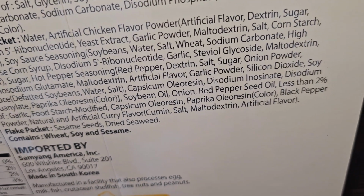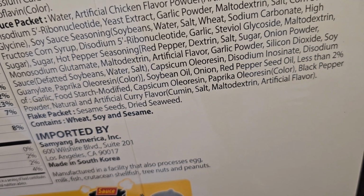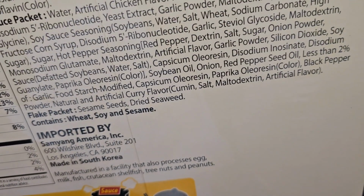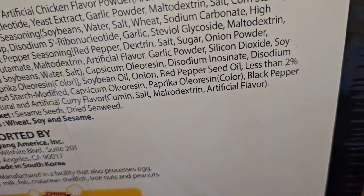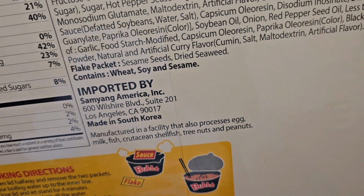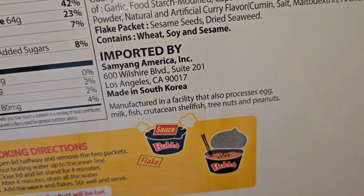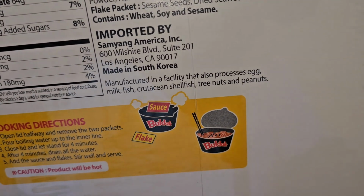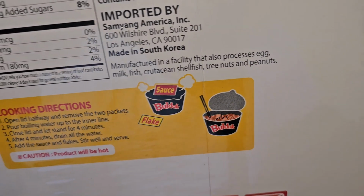And then there's soybean oil, onion, red pepper seed oil, less than 2% of garlic, food starch modified, capsicum oleoresin, paprika oleoresin for color, black pepper powder, natural and artificial curry flavor, which is cumin, salt, maltodextrin, and artificial flavor. The flake packet is made from sesame seeds and dried seaweed, and this contains wheat, soy, and sesame. It's imported by the company in Los Angeles, California, made in South Korea, and manufactured in a facility that also processes egg, milk, fish, crustacean shellfish, tree nuts, and peanuts. So if you're highly allergic, be careful.